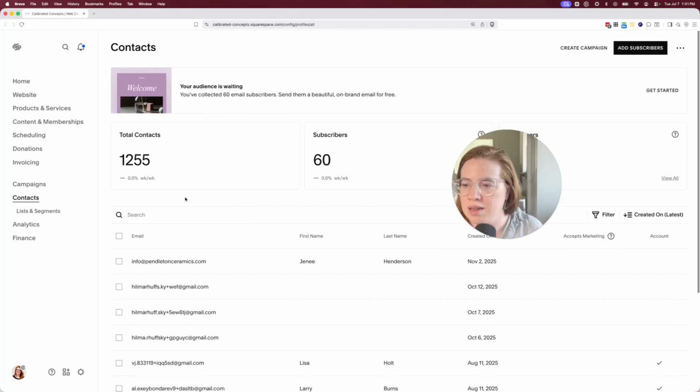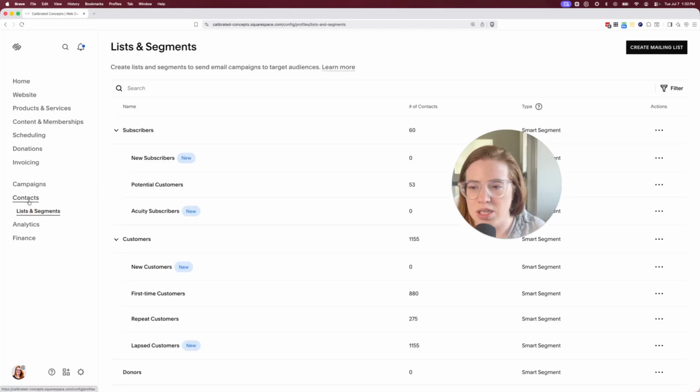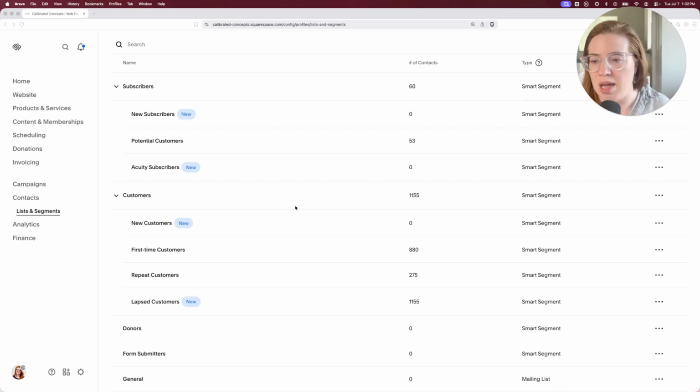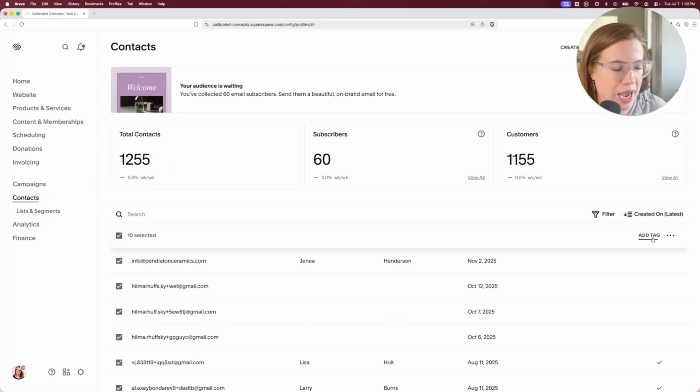It's very exciting. Along those lines, now you have, under contacts, lists and segments. This has been really updated lately, and so it auto segments people. You can see it says smart segment, segments people based on customers, repeat customers, people that have lapsed. You also have the option to use bulk features now, and that's really, really great. So you can go ahead and click that, and you can tag people, or you can export them, or you can do all kinds of things that you couldn't do at once before.